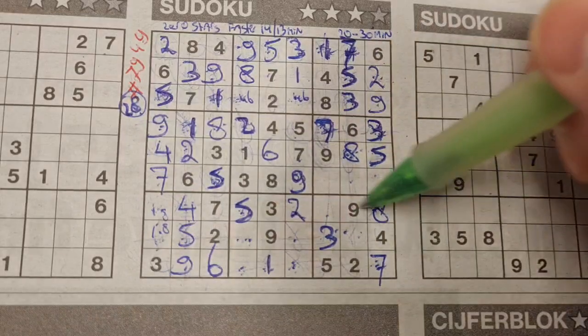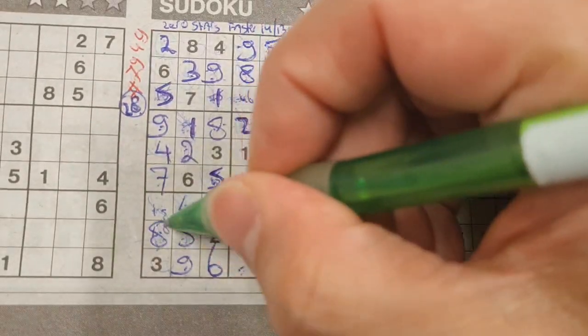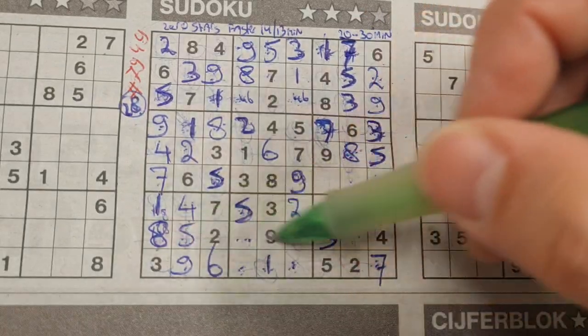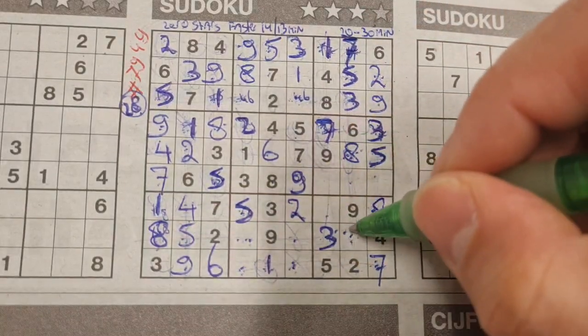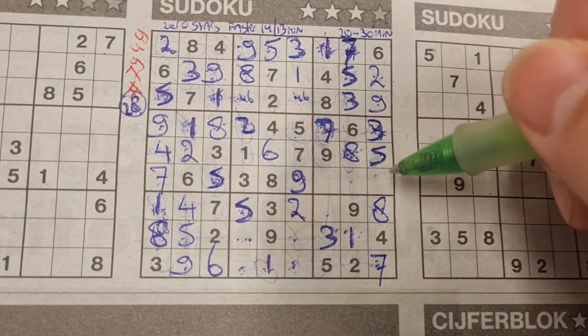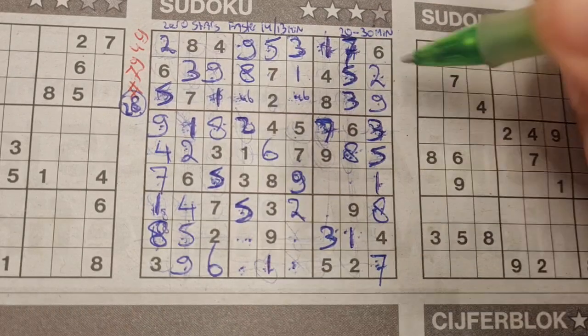1 and an 8, we have an 8 now in this row, no 8 there. 8 should be here, and a 1 goes there. 1 in this row, 1 in the last row, so the row between, and the only place left for the 1 should be there. 1 in this column, 1 in the column next, so the last column, the only place left for the 1 should be there.